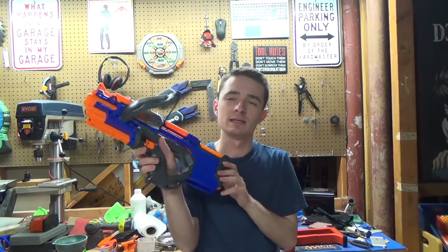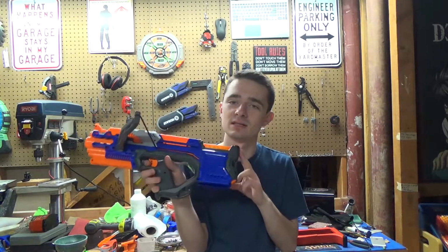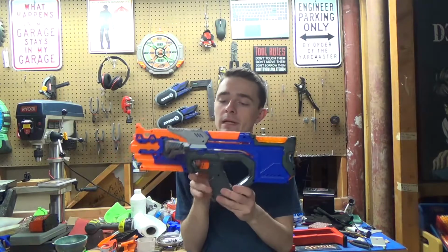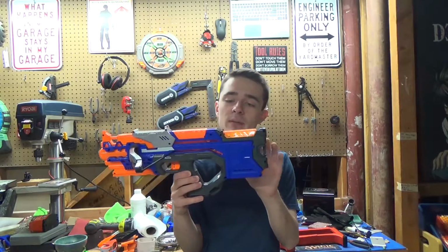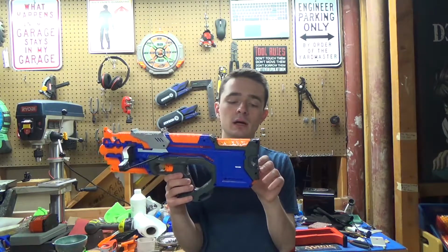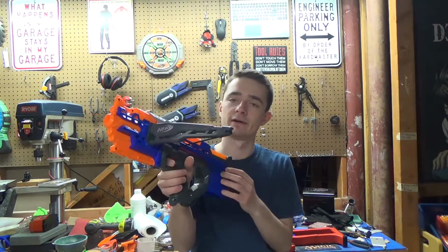Up next we have the Nerf Crossbolt. Now, this is kind of a quirky blaster. I'm not sure if I like it in the stock form or not. The last Crossbolt I had, I made a Stribolt where I basically used the small portion in the back as a sort of makeshift Raven, basically a poor man's Straven. But it's kind of fun just to play around with.